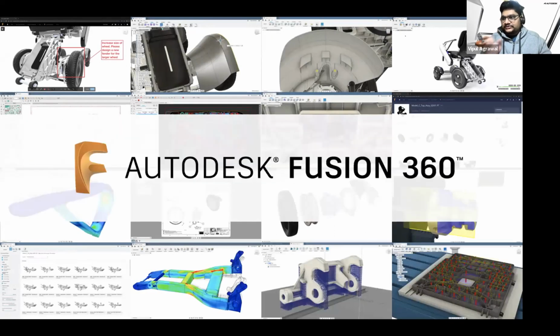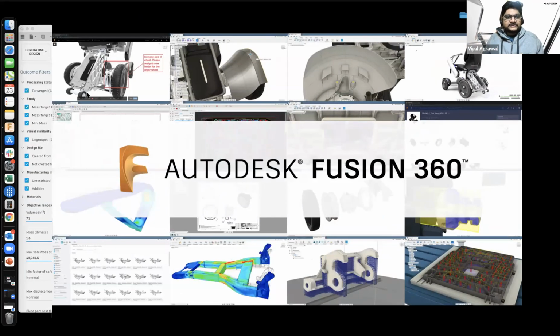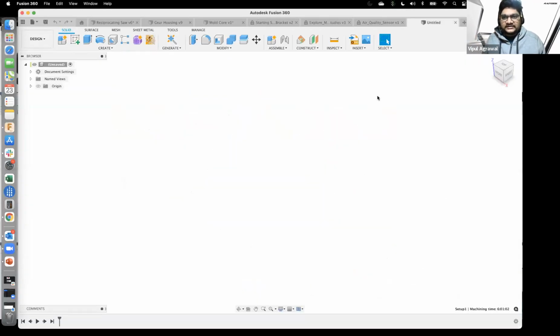So if you ask me, is it a CAD platform, or is it a CAM software, or is it a CAE software, or is it a PCB design software? I would say no, it's not one of these, but it's all of these softwares. Now let's take you to the actual software and show you how things work in here. So this is the software. Let me hide my controls. Yeah. So this is the software we are talking about right now. This is Fusion 360 for you.